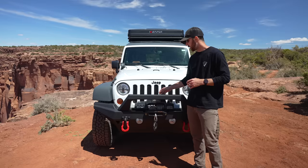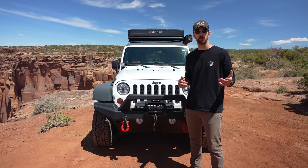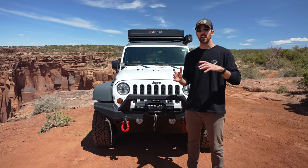Unfortunately, I would not recommend this winch. It actually snapped on me about 2.5 months ago while I was winter camping. I was up near the Tetons, pretty far down a forest service road. And if you guys have watched any of my winter camping videos, you know I like to get out there and get in pretty deep snow by myself.